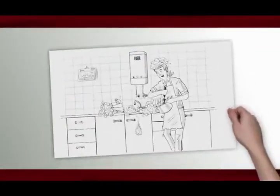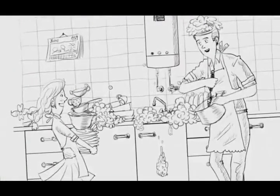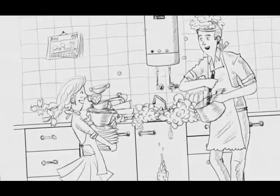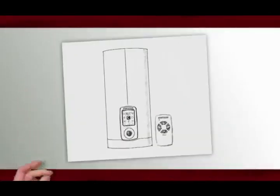At Stiebel Eltron, we were the first to realize as long ago as the 1920s that it's more efficient to produce hot water exactly where it's needed. Convenient, unlimited, and available immediately. With this in mind, we've never stopped improving our instantaneous water heaters.